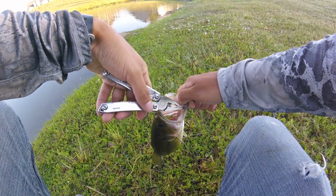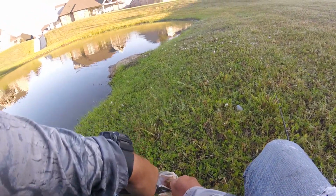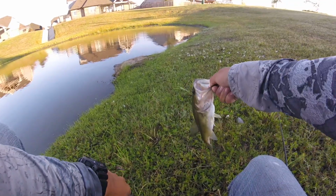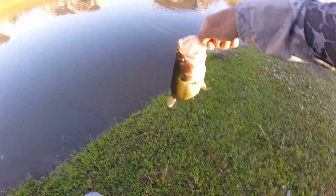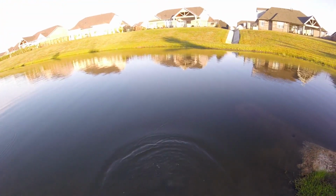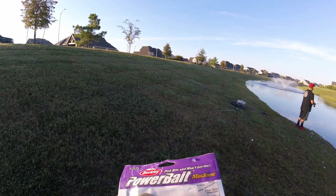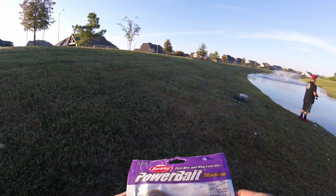So this is fish number 6. We caught 4 on the Ned rig, 2 on the Dropshot. So I think I'm gonna switch out lures because we're doing them by 2s now. Let's let him go. Man, he did a backflip. Let's keep on fishing. Guys, up next I'm gonna switch to these. Never caught a fish on these. I think I fished them twice so far.